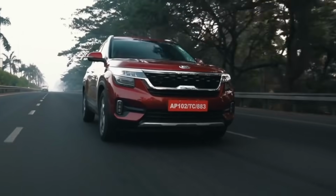So there you have it, guys. The Seltos excels in certain aspects, the Creta excels in certain aspects. The car you should be buying depends on what are your requirements. I know a lot of you crave for this massive panoramic roof. Well, you guys are going to opt for the Creta for sure. Meanwhile, the people who would give a 360-degree parking camera a lot more importance, they would opt for the Seltos.